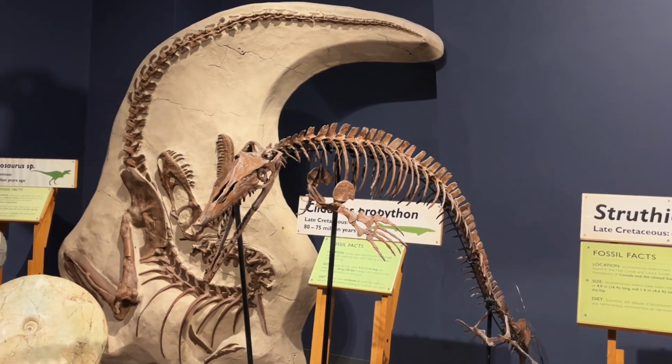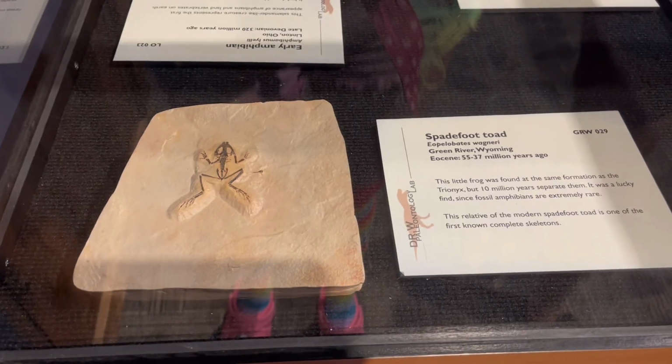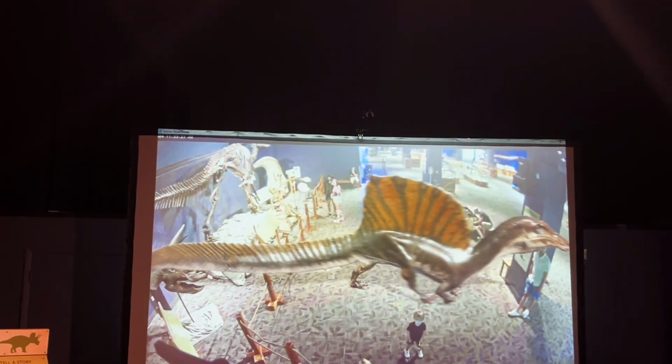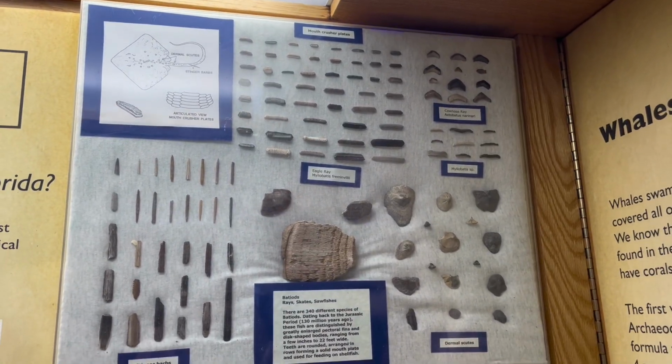Here's a fishy looking fella. And we found the guy from my pressed penny. Also, a toad fossil. Freaking cool. There were a couple of kids having a lot of fun with this screen that makes it look like there's dinosaurs and different stuff in the room with you.